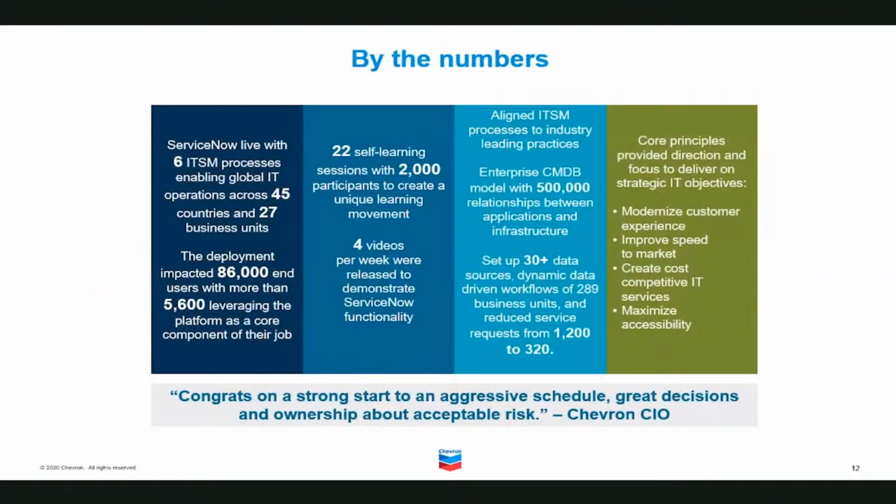So in the end, we did deliver a core ITSM platform to a big global corporation. It's used in 45 countries, 27 business units. We have about 6,200 fulfillers, users that are on the platform regularly. There are about over 80,000 employees and contractors across the company that come in at some point if they're ordering something or the like. But we did it. And I did receive a congratulatory note from the CIO about how well we were able to deliver a modern platform that supported our digital journey in a timely fashion. And I do believe this is an anchor for us running the IT function for the foreseeable future.